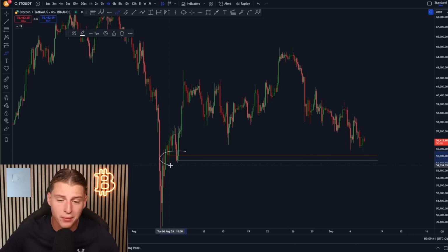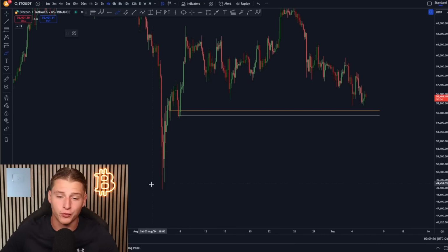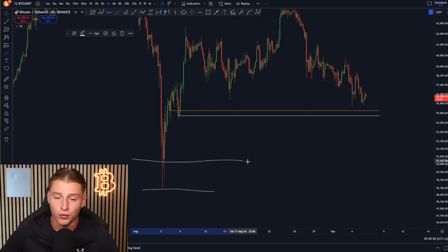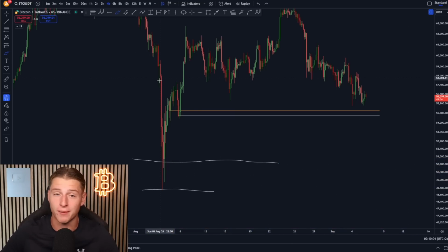As long as we're not breaking below this exact level, the 55,000 to 54.7k level, I believe we're not going to be having any big drops towards the downside. But if we do, however, see a break below this level, I think Bitcoin is going to be falling down to $49,000 to $52,000, and that is going to be one of my levels where I will be opening up my multi-million-dollar Bitcoin trade here.